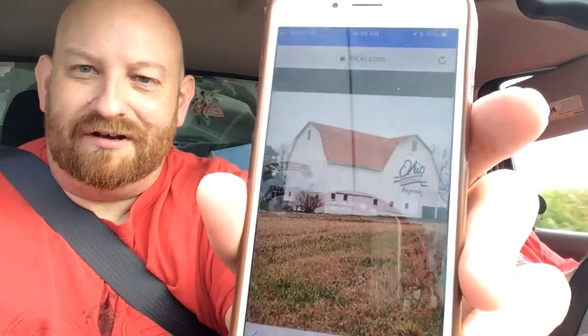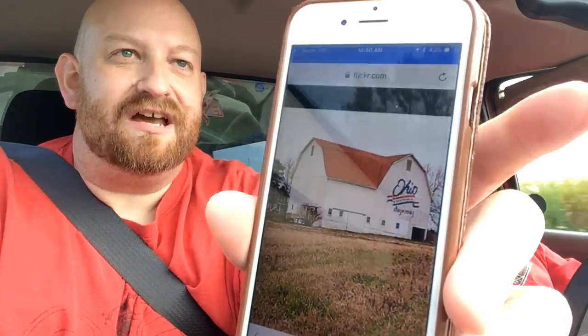Okay, we got about 3 minutes to the barn. This is what we're looking for. It's Williams County. And all we can do is hope that it still looks like that. White, kind of looks like a Bob Evans barn. Red roof, I think that is. I don't know, I'm colorblind. Let's just keep rolling.